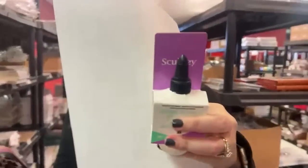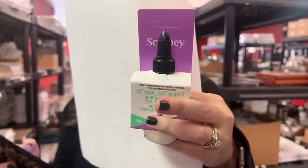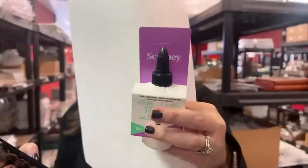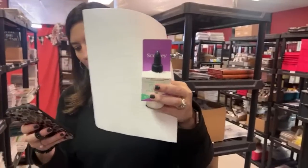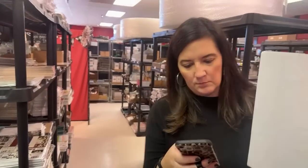Oh, Liquid Sculpey. For those of you who do Sculpey, this might work well with what I'm wanting to do too with those ornaments. We'll see. I mean, with those earrings. But Liquid Sculpey, if you need it, we got it. It says we have 5 available Gemini Junior.